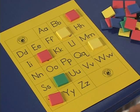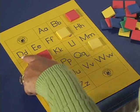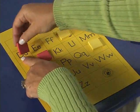Let's find the capital D and point to it with your finger. Delaware, Dennis, and Dora start with a capital D. Here is the capital D. Now put a colored square on the capital D.